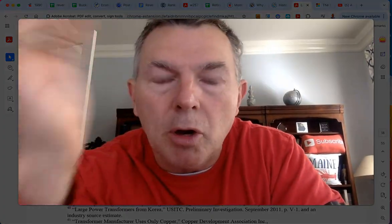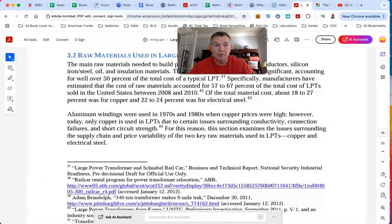So 40 years ago, we were putting LPTs out there with aluminum, and they have conductivity issues and short circuit issues, and they're going to have to be replaced because we had substandard parts going into them because copper was too expensive. And we're going to have to replace an aging large power transformer. It's hard to transport it. And then where does it come from? That's what I'm going to share with you now, because this is where it gets scary.